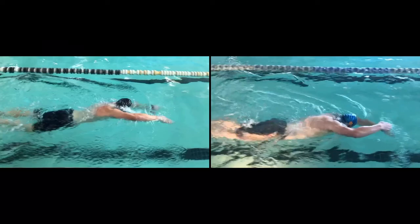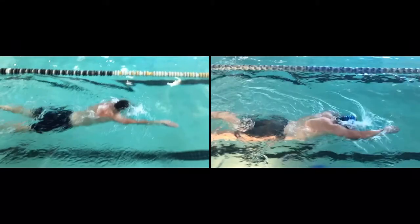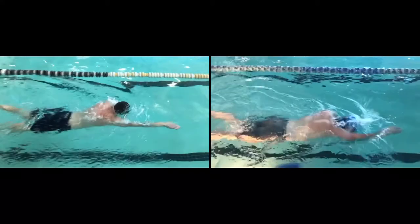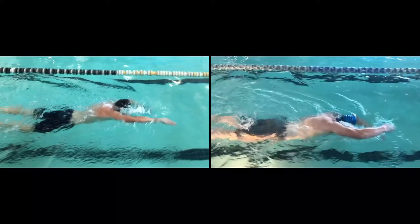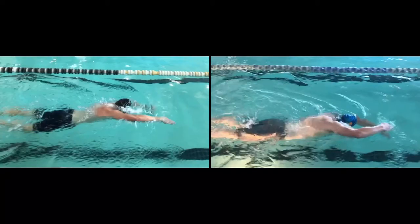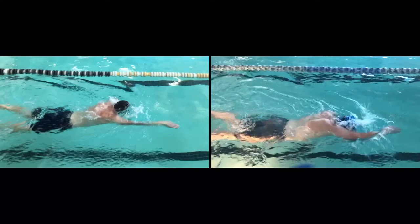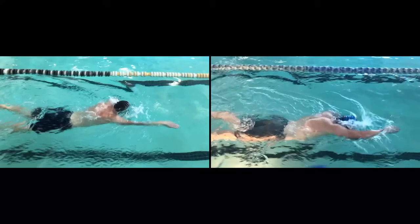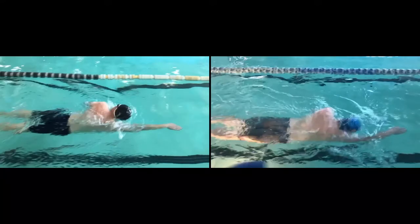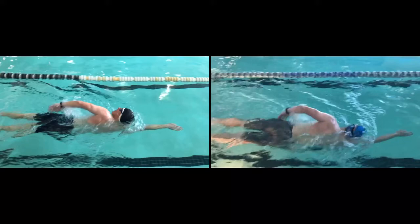If you look at the right video, you're going to see this big splash right there. See that? There's a big splash that comes off the elbow. If you look at the left hand video, there's a little bit right there, but it's not nearly as big as the right-hand side. So his entry position is getting significantly better, okay? All right. Here's a beautiful example, and again, I'm going to talk about those lines.